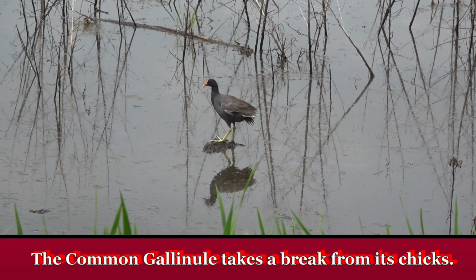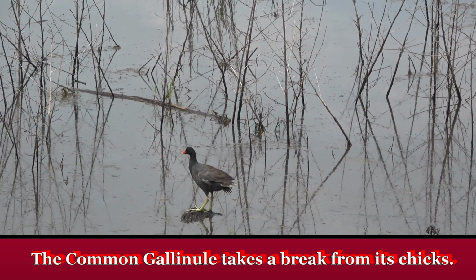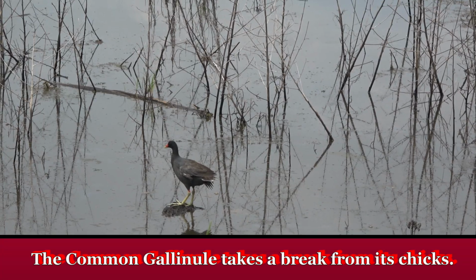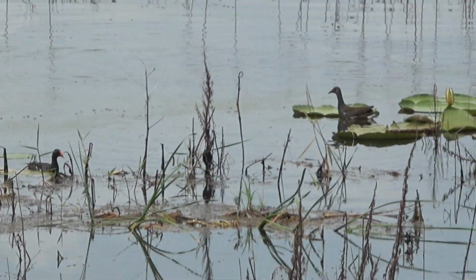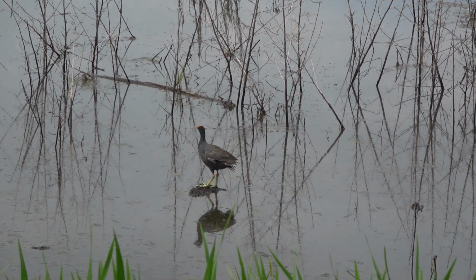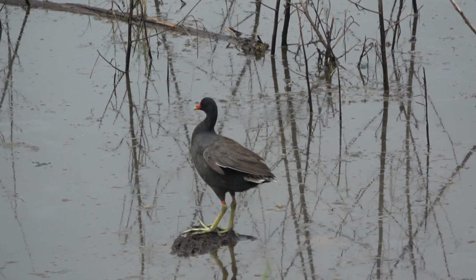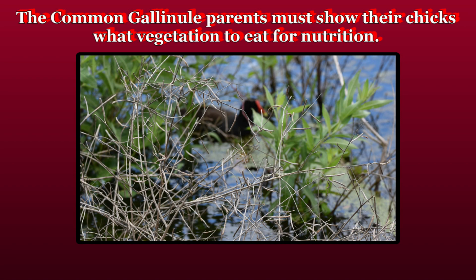Takes a break from its chick. The common gallinule parents must show their chicks what vegetation to eat for nutrition.